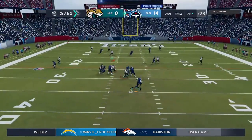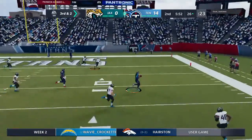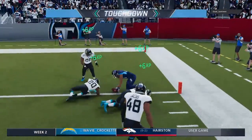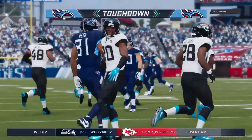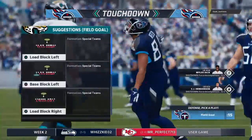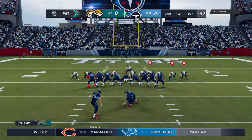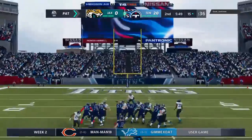3rd and 2, Darnold. Escaping the pressure right. Jordan Reed has it. And he will score. Touchdown, Titans. Jordan Reed. His first touchdown here of the new campaign. And the Titans are able to extend their lead.